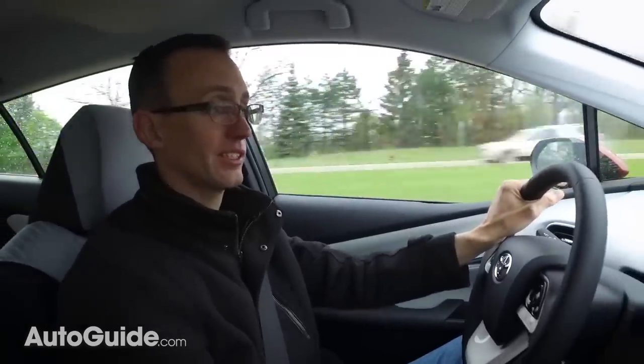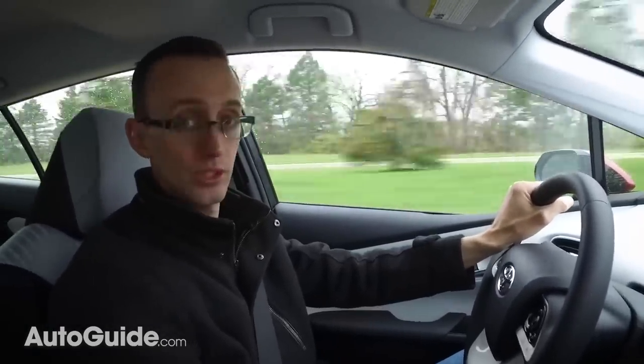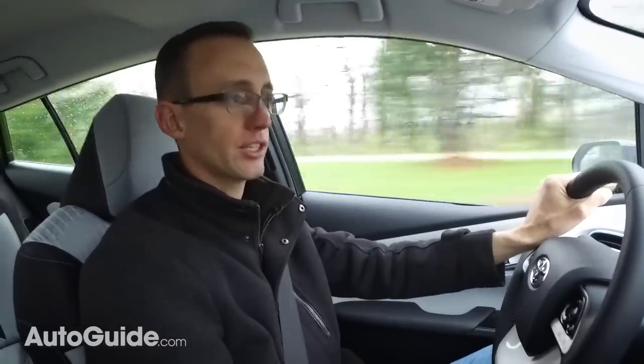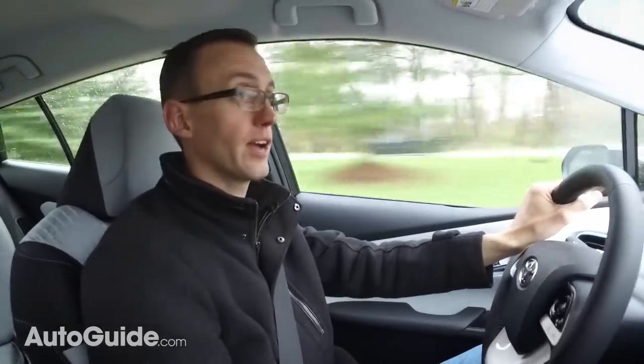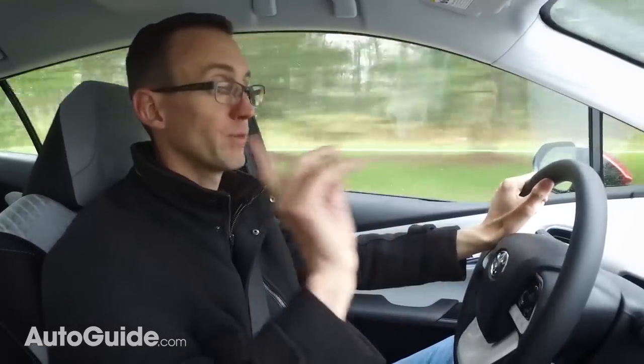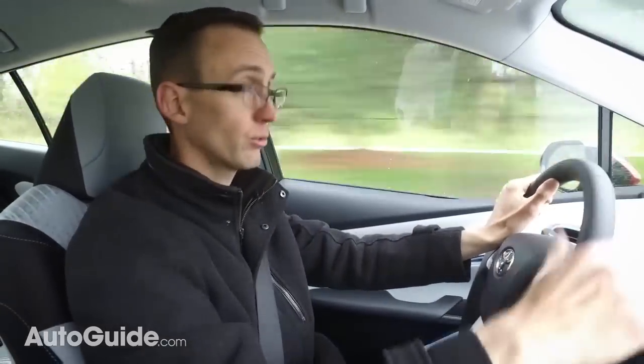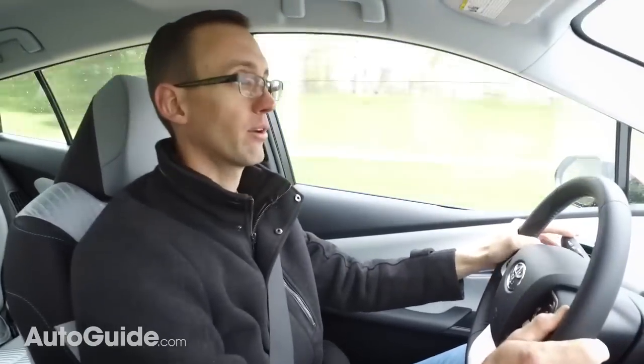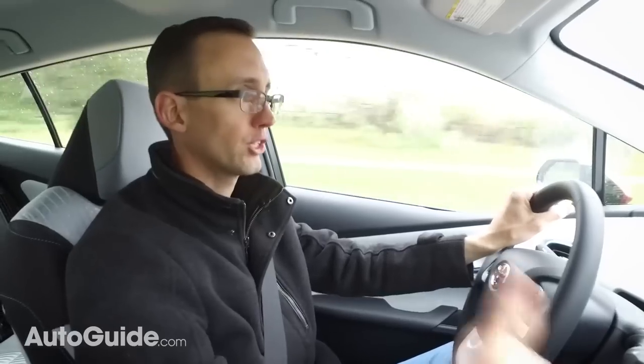Now, beyond that, as I touched on earlier, there are several hybrid mode settings. We're in HV right now, which allows this car to operate as a standard hybrid, which preserves the battery charge. Because remember, this is a plug-in, which means you can drive it up to 25 miles without burning any gasoline, running just on the battery power. So switching into hybrid mode allows you to preserve that battery charge.